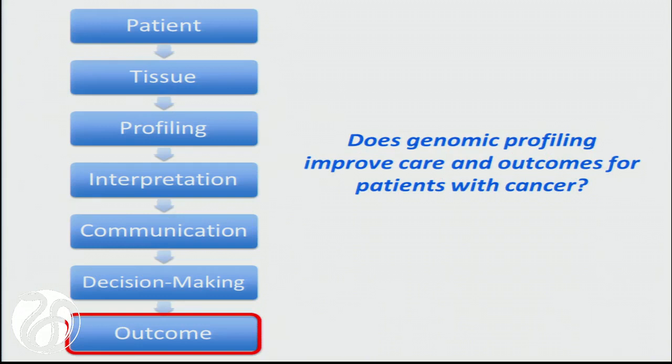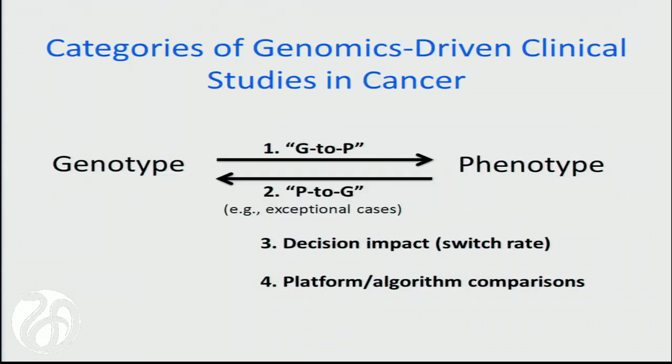So finally, I'm just going to close by pointing out that the bottom of this was really the entree into where the cooperative groups sit in many ways, because now the question is, when you put this infrastructure into place, with all the attendant challenges around data generation and data interpretation, do we improve care at the end of the day? And so there's going to be, hopefully, lots of discussion about various categories of clinical trials, many of which fall into this category of either genotype to phenotype or phenotype to genotype.